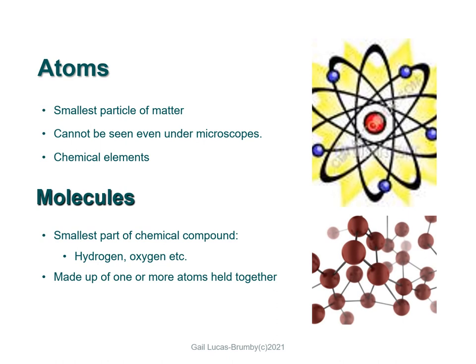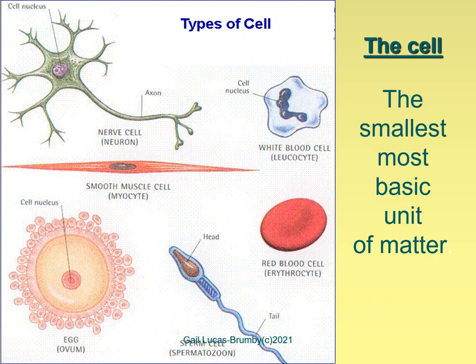So we're going to move on to what a cell is made up of. The cell is the smallest, most basic unit of matter in the body. And as I said before, we're going to be talking about a generalized cell, but in this picture you can see some specific cells. Top left-hand corner is a nerve cell. The top right-hand corner you can see a picture of a white blood cell. Below that is the picture of the red blood cell. The little middle red one, stretched cell, is a muscle cell. Bottom left is the ovum or egg, and in the middle at the bottom is a sperm. So there are different types of cells, but we're going to discuss one generic cell with all the baby organs within it.